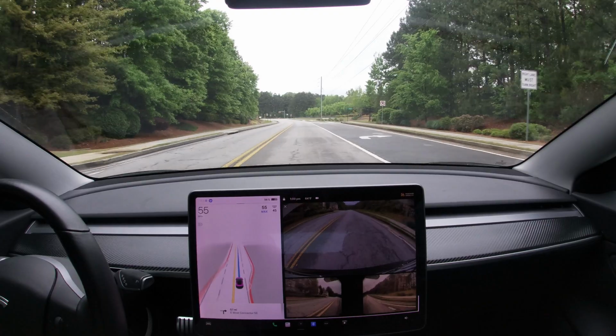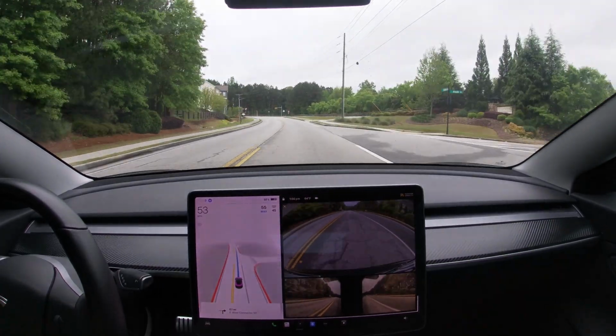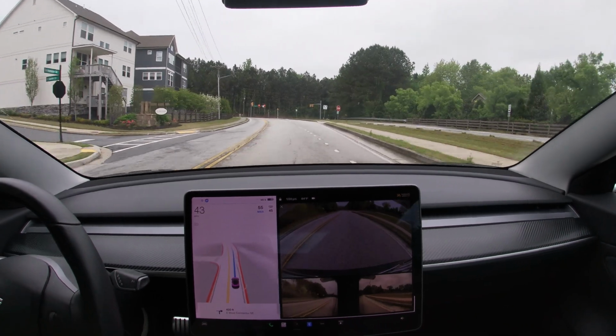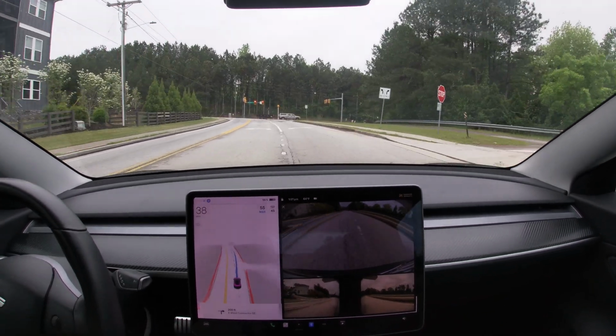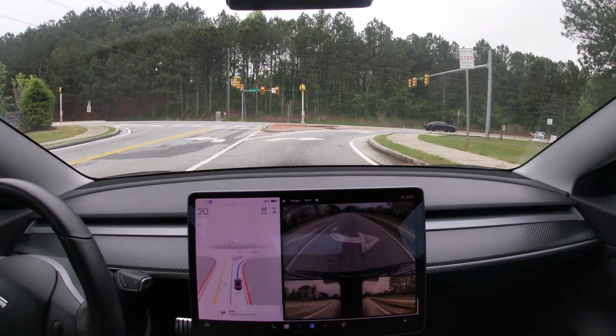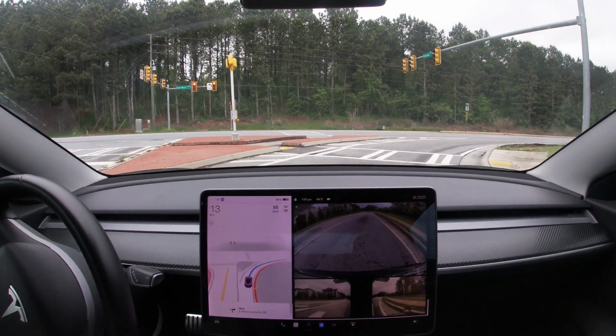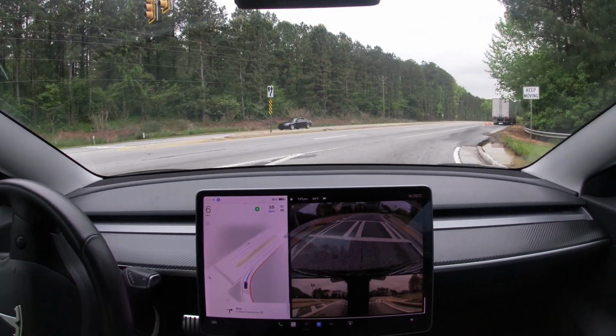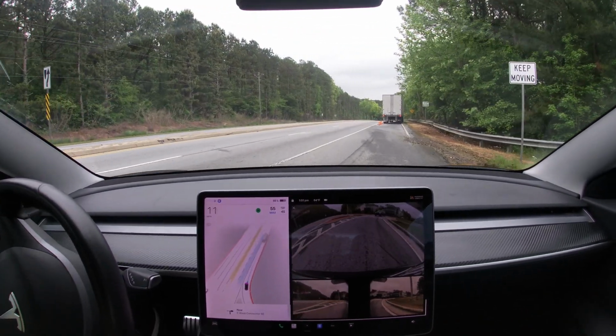Okay, so we're coming up to the east-west connector. The east-west connector is right onto East-West Connector Southeast. Yeah, we have a lot of traffic. We tend to have a lot of traffic on this road, and the speed limit on this road is like 45. However, people on this road be driving like 55 or even up to 70.